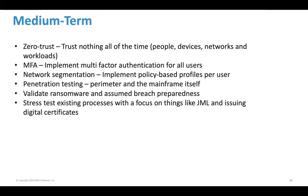Penetration testing. One thing about the mainframe is don't forget the perimeter. Check your ESN config, go through all the internals on the mainframe, and check the perimeter as well. Your APIs need to be fit, check the keys are all there, certificates can't be spoofed, all that good stuff.